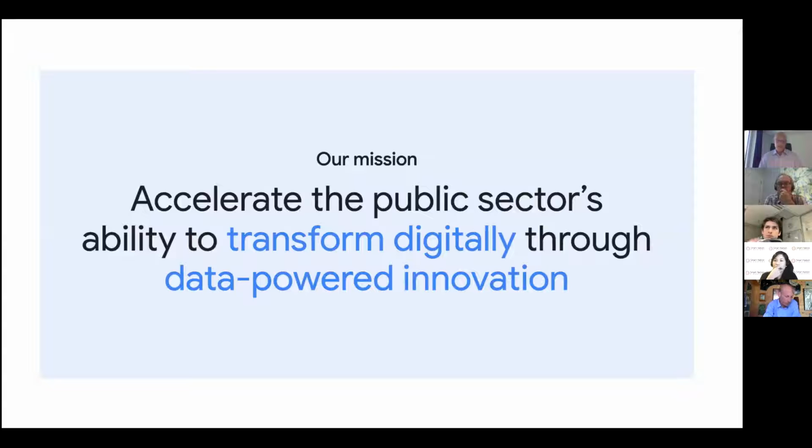So this is our mission, and has always been our mission in Google Cloud, but really did come to the fore over the past few months, and we've started talking about it here: how to transform digitally through data-powered innovation. Certainly this pandemic has accelerated that, is what we've seen. Now as we enter, let's call it the recovery phase, let's hope it is a recovery phase, certainly with reduced budgets and concerns about new outbreaks, the effective use of big data, we believe, certainly will become ever essential to help address these issues.